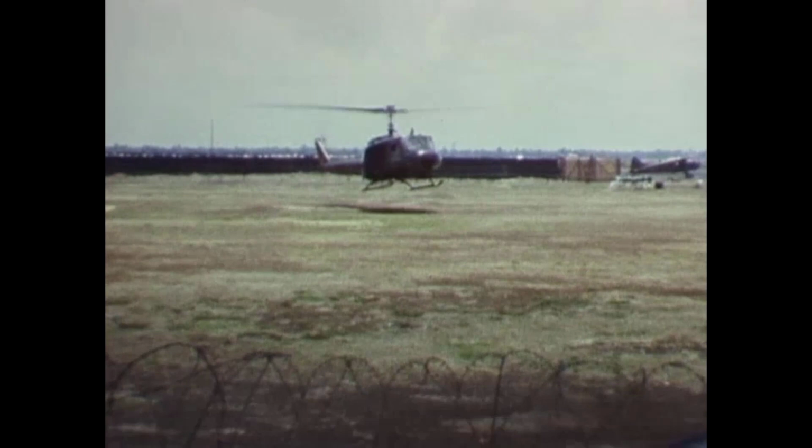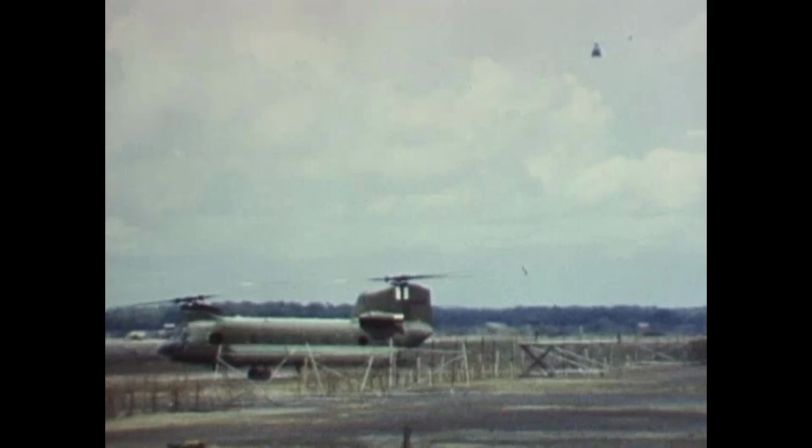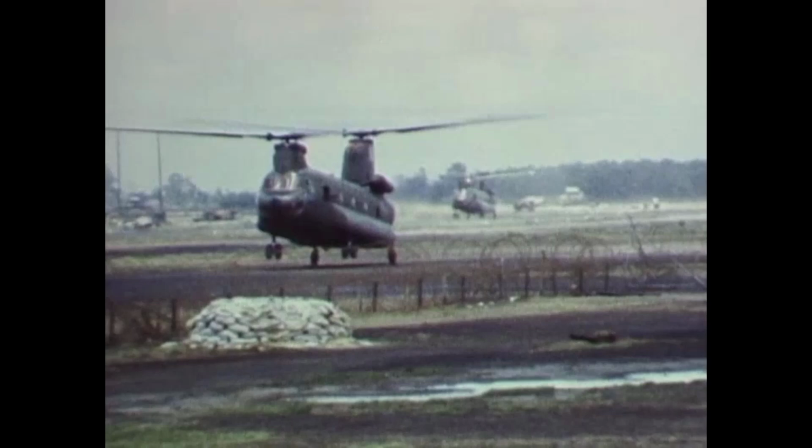There's a bird dog behind it. That's an airplane. Just a guy flying around someplace, going somewhere, doing something. On the tail of the Chinook, you see there's three stripes, and that was our company insignia for the 205th Assault Support Helicopter Company. We were called the Geronimos of Vietnam.